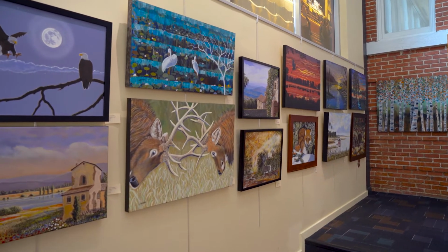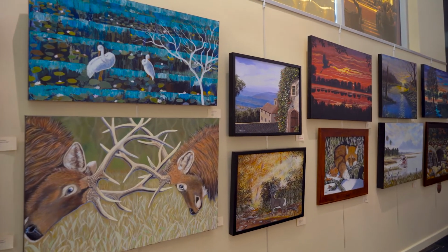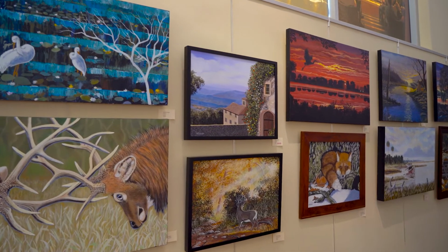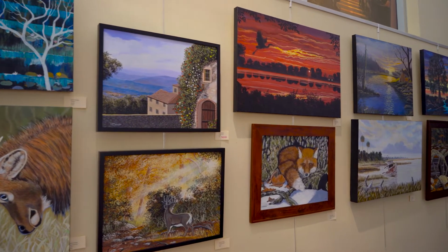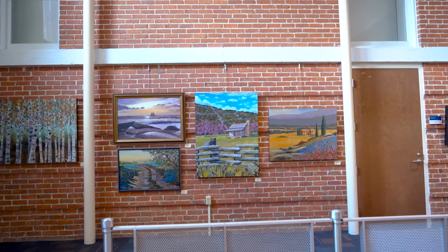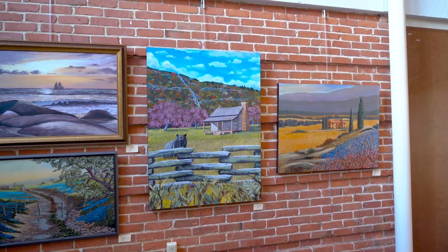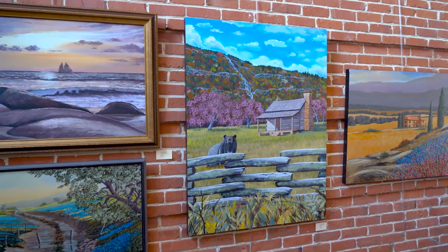It may be something I put together from several photographs, and then other times I just have photographs that come to me from friends and relatives. I did a lot of traveling, and so I took a lot of photos. And I paint mostly from those. There are a few times I paint just from my imagination.